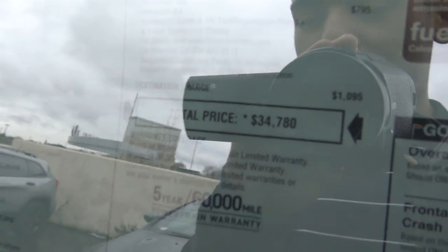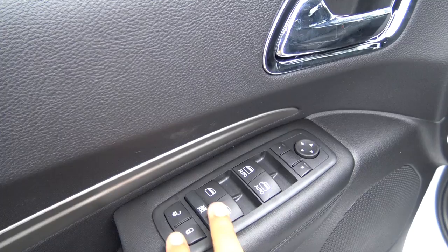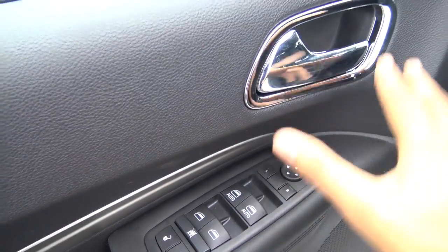Total vehicle price, $34,780. Of course, you have all of your basic power necessities, power door locks, power windows, and your power mirrors, and chrome interior door handles.